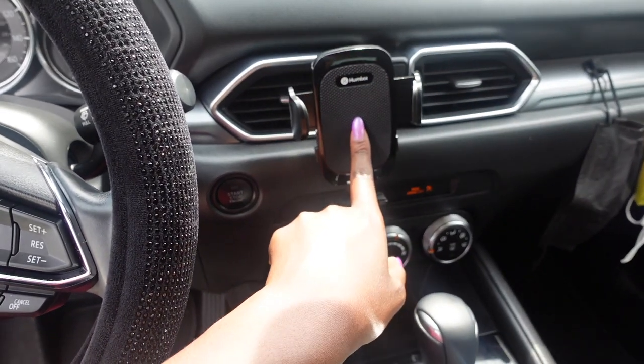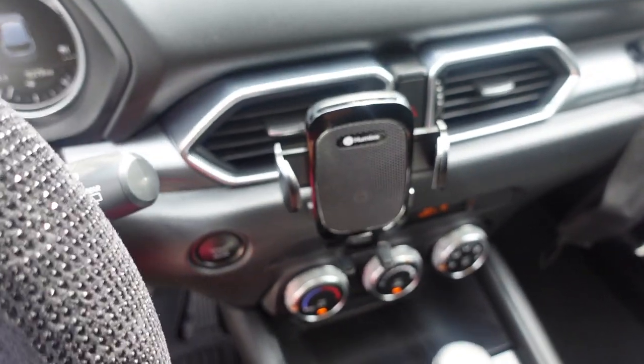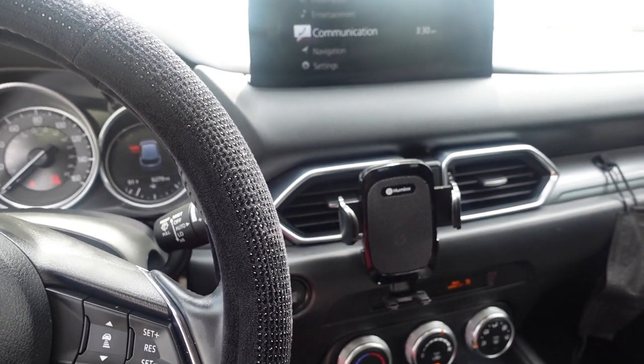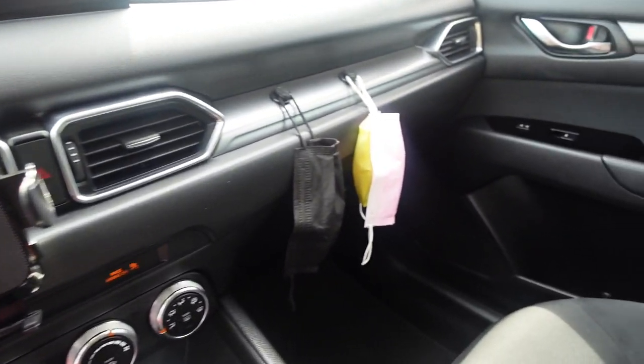This is my phone holder. I got it off Amazon. I'll link it down below, but I got it off Amazon, and it's just great so that I am not on my phone while I'm driving or holding it in my hand. It's just right there, and I can see what I need to see.